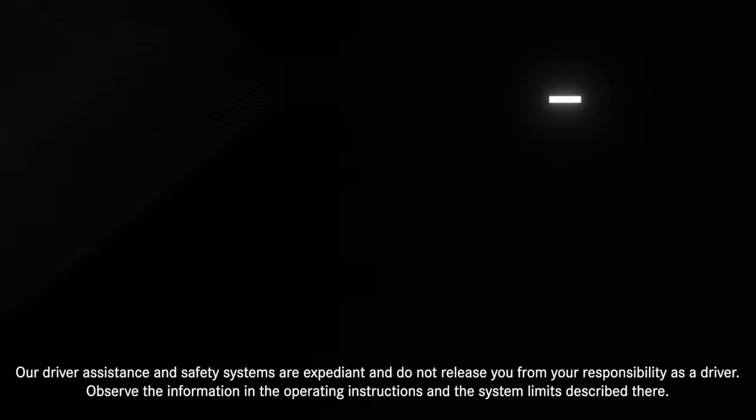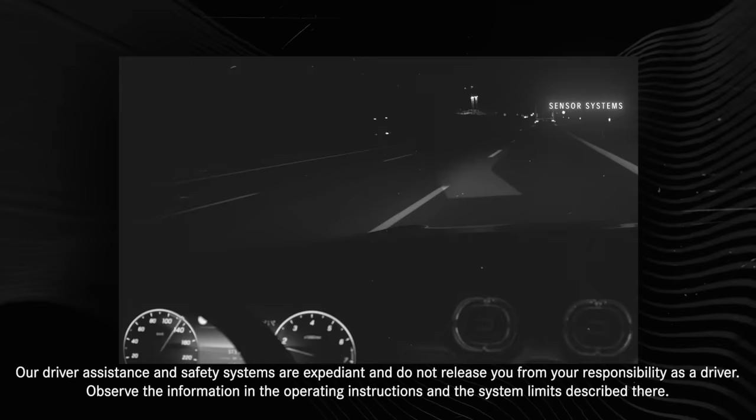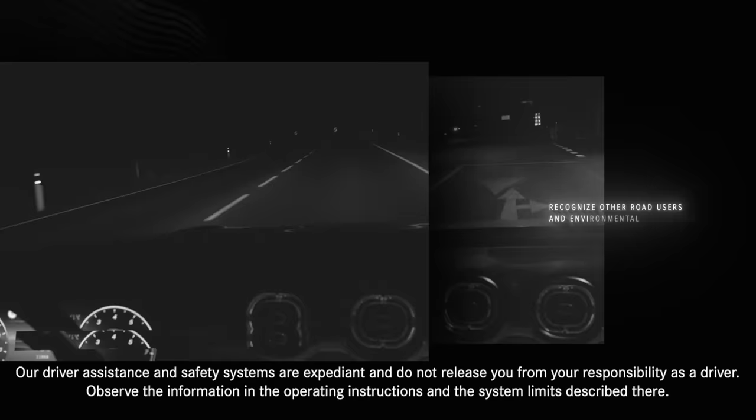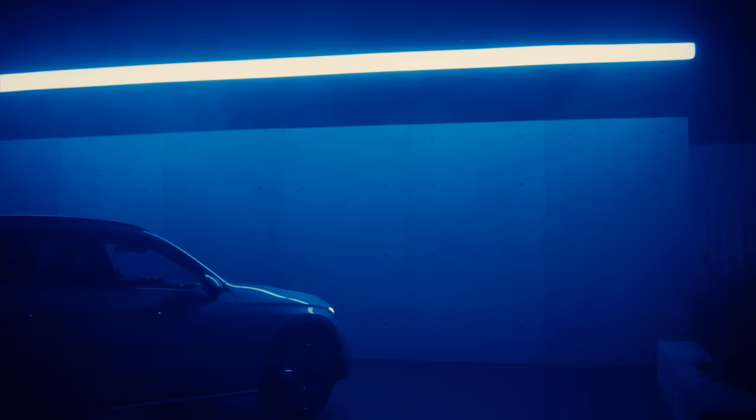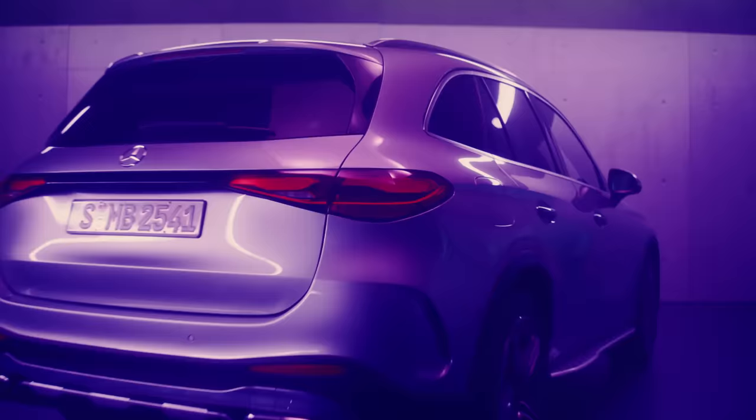Information from camera and sensor systems in the vehicle recognize other road users and environmental conditions. Accordingly, the systems project symbols, animations, and guidelines onto the road in front of you. Digital light comes as optional with a coming home, leaving home function, as well as including light staging of the tail lights with 3D design and animation.